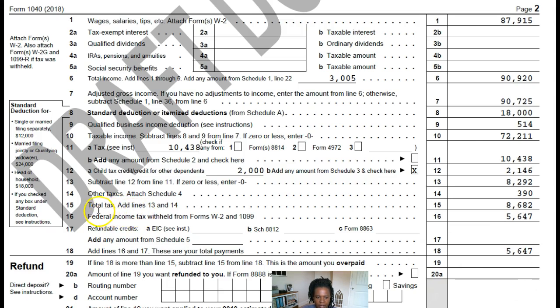And I'm just going to show you directly where to look. You're going to find this pretty much at the bottom of the first page on your tax return, and you're going to see this refund area. This is where you'll find your total tax that was due for last year. Now, this is the tax due after other adjustments.